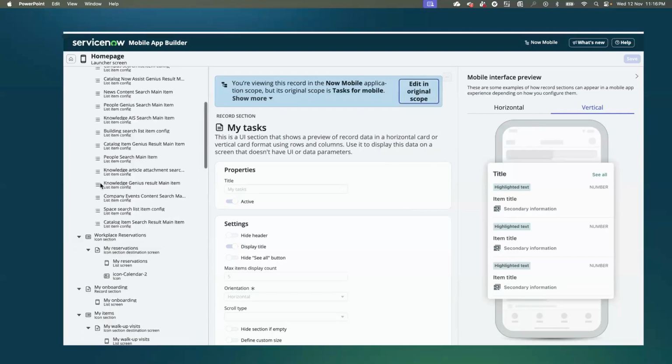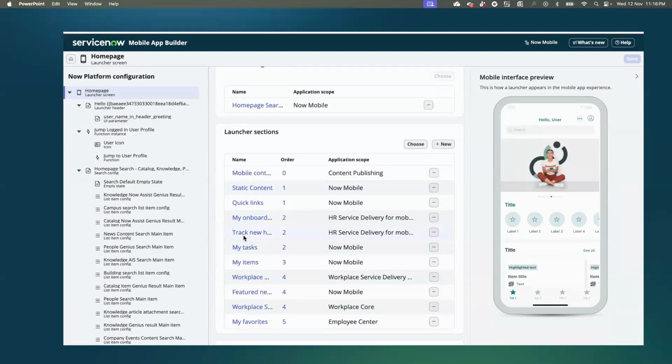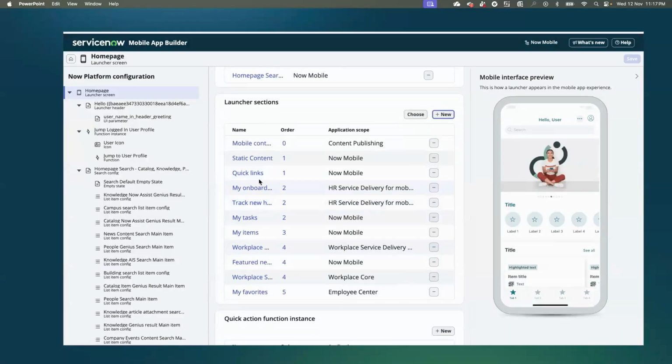Similarly, we can add an item to the quick links. So we already have quick links before that. So it may not be directly related to the topic, but if you want to add anything else onto the home page, you have an option to click on new, and you can add any chart, content, icon or any record, anything that you wish to on the home page as well. You click the new button.